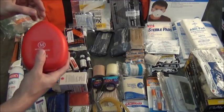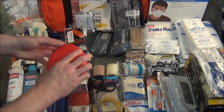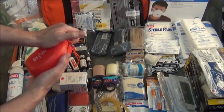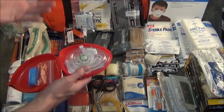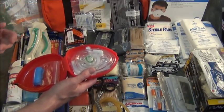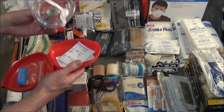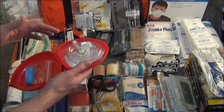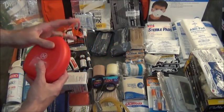CPR mask. The books are now being updated to state that the breath, when you breathe into the lungs, is less necessary nowadays. Okay, so you have a mask here. They have the mask kits for infants as well as adults. This happens to be just the adult size.